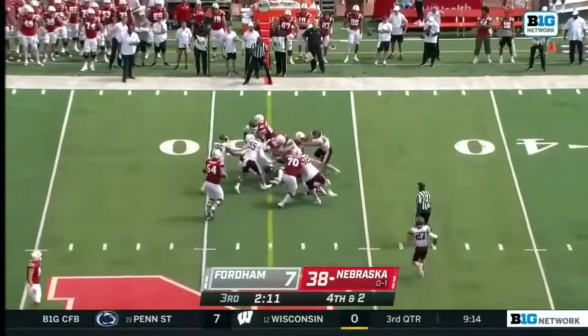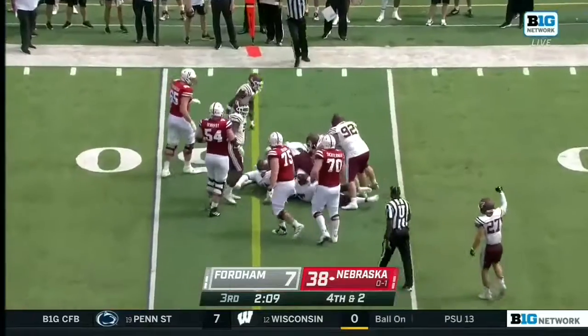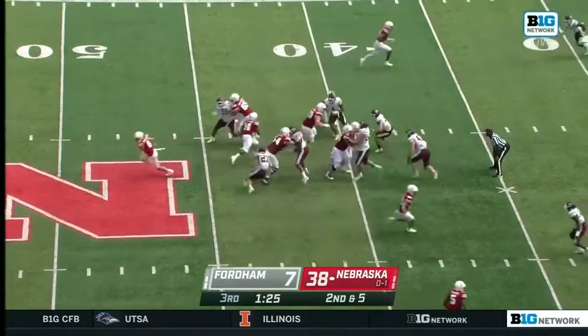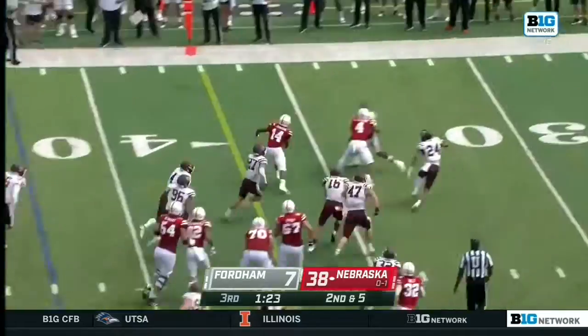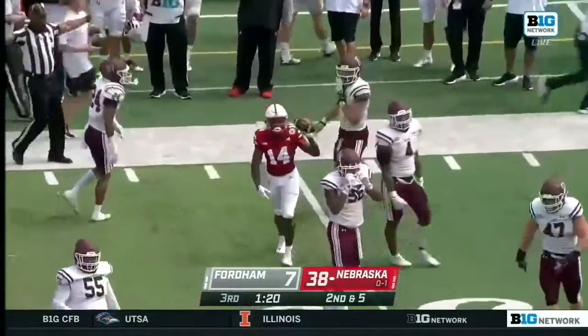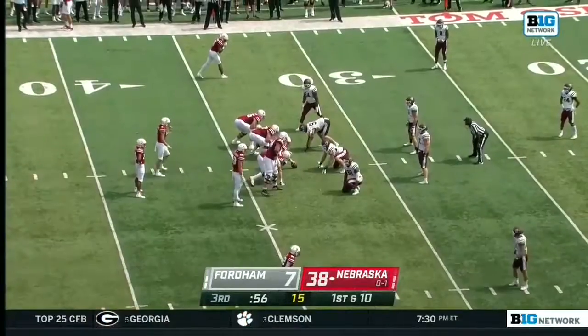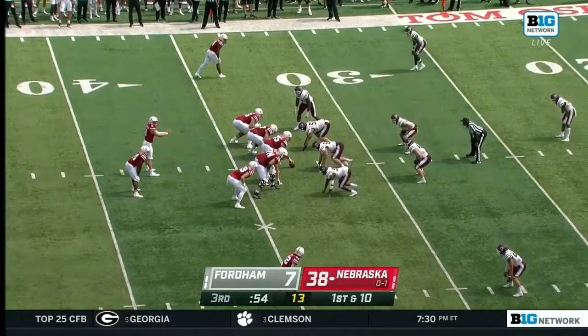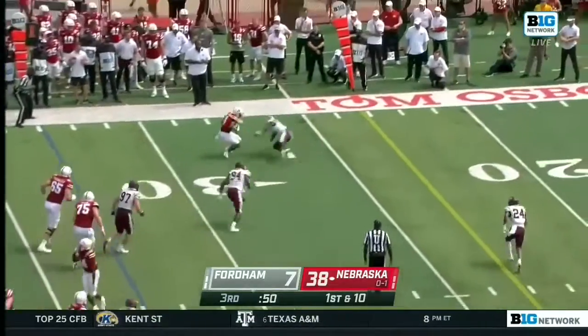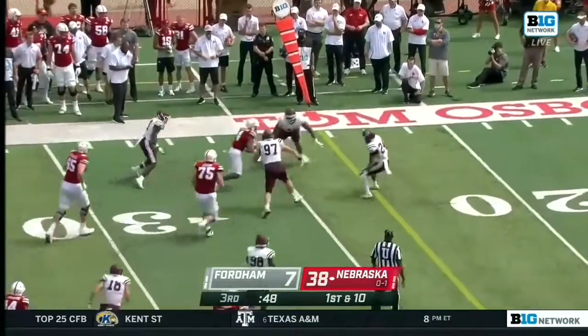Ramir Johnson, he got into the game last week against Illinois and runs the ball here for a first down on 4th and 2. And going there, here's Ramir Johnson with a run. Bounced it off to the left side for a first down. Moving inside the last minutes of the third quarter. 33 of Fordham. And Logan Smothers has his first completion.